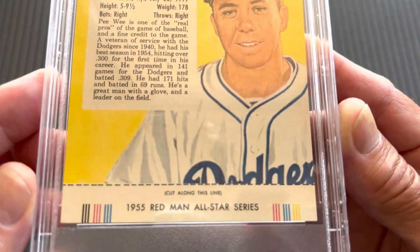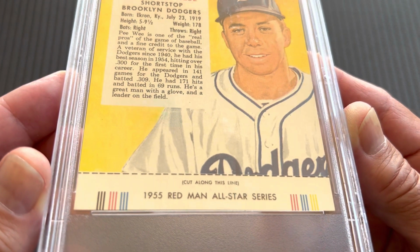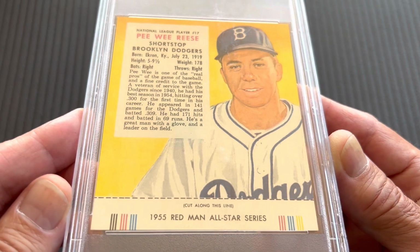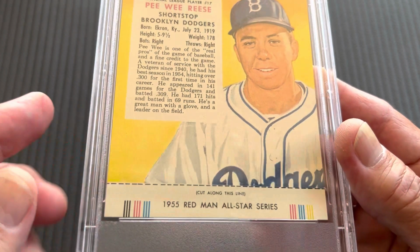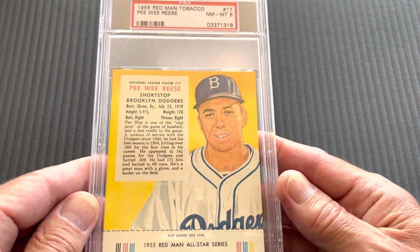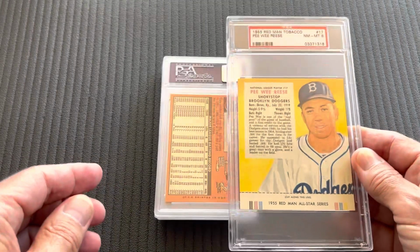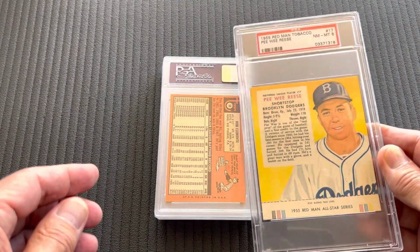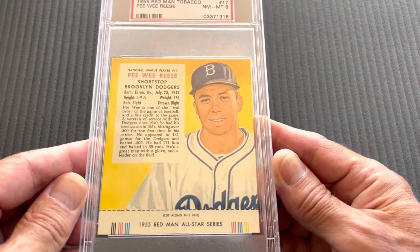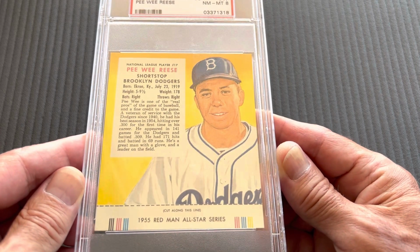And you see at the bottom it says cut along this line, so many people went ahead and cut along the line. It's very tough to find these Red Man cards, first to find them with the tab, and second to get them in a condition like a PSA 8. They are big cards compared to the other ones. You can see the size of these things, they're almost twice as big. So they were very easily damaged, especially when they came in that bag full of tobacco.